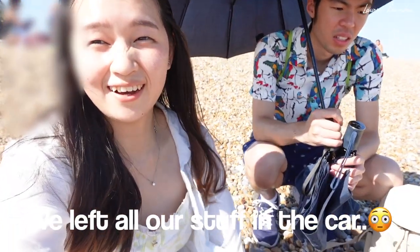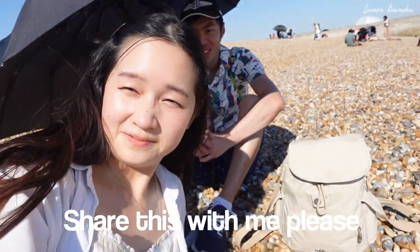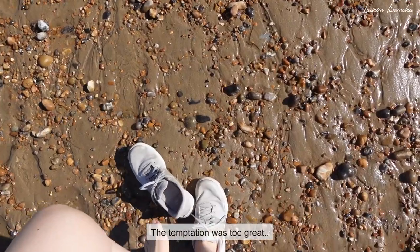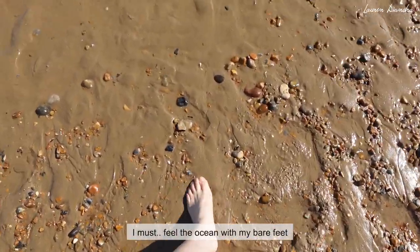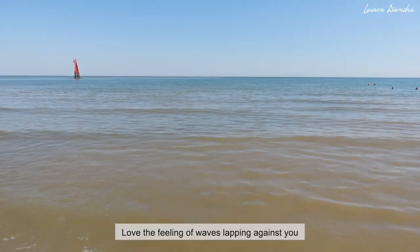Oh, we would have gone swimming. We should have gone swimming. Did you bring a towel? No, it's in the car. We left all our stuff in the car because we didn't know there was a beach here. I might burn. I'm going to burn for sure. It's so nice and cool. This beach is so nice. And the sand is really soft too. I would recommend coming here.